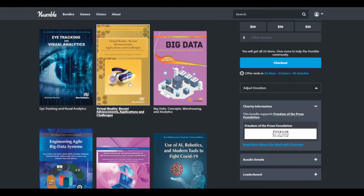Then we have Virtual Reality: Recent Advancements, Applications, and Challenges. This book is normally $101.54. This book aims to provide a comprehensive update of the latest scientific research, mainly in VR and partially in AR, from the last 5 years. The content is themed around the application areas of training, education, robotics, health and well-being, and user experience.